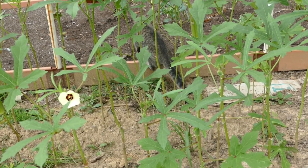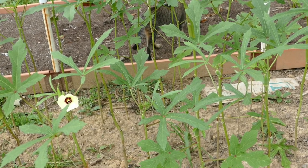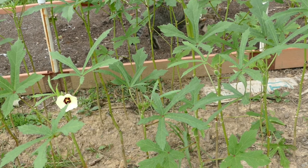The tiny leopard stalks the okra. Hey, that's not a litter box, you know.